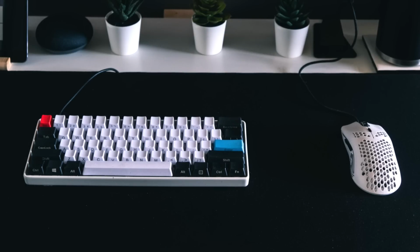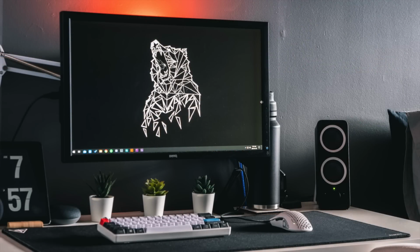But back to the peripherals, here we have the glorious Model O mouse in white with the GK61 custom keyboard, and in the back holding up the cable for the Model O is the Razer Mouse Bungee V2. And then in the back, you can kind of see for the speakers, we have the Logitech Z200 speakers and the JBL in-ear earbuds for his audio game.